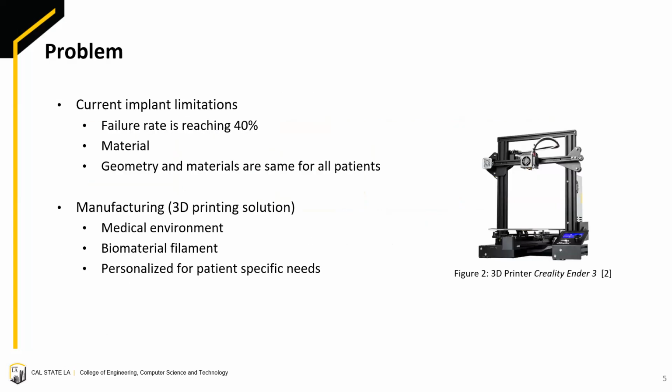Current implants have failure rates that are reaching 40%. This is due to the materials used, such as polytetrafluoroethylene and silicone, which have shown to be toxic to the human body. Another issue is that the geometry and materials used are not patient-specific. And as shown on the previous slide, there are various stages of pelvic organ prolapse. Therefore, a solution to this is in manufacturing 3D printed implants, which can be made in a clean room environment using biomaterial filaments to create patient-specific meshes.